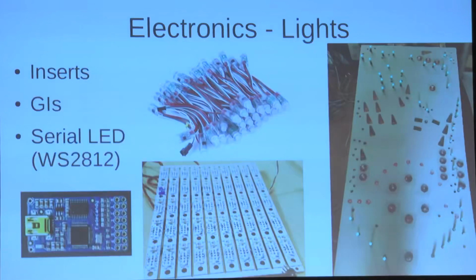And then we need lights, and today everybody wants RGB, right? You know those blinking light people. It's boring if it's just one color. So you got 2 types of lights basically. This is insert lights, which are basically those things here, which are plastic and a light below. And you got general illumination, GIs, which are below the rails and everything on the side, just to light the playfield from the side.